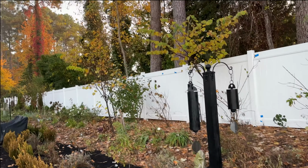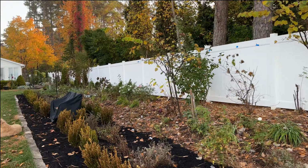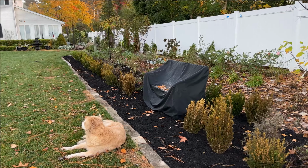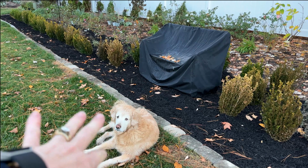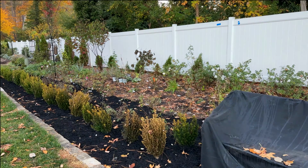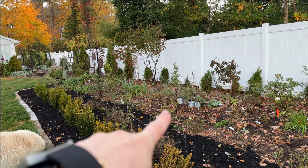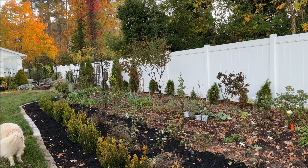I've got some beautiful color from the redbud still. Chardonnay is losing her sight and her hearing. Hi, sweetie. And sometimes she gets startled when I come up on her. So here we are. I've got some cans. Those are milkweed, and I just haven't figured out the right spot for them. They can be a little bit unwieldy, but they're wonderful for butterflies, and that is their preferred food.